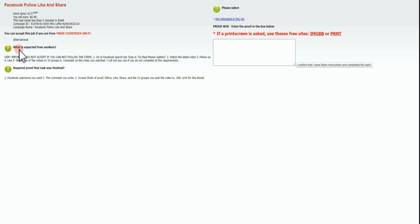All other jobs are like this. Whenever you see a job, click on it, then you're going to be on this page where it will basically explain everything that you need to do. Now you're going to read everything for you to understand what the employer expects from you.